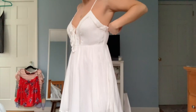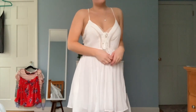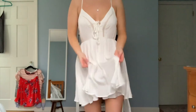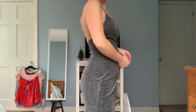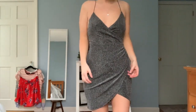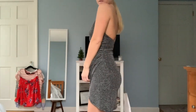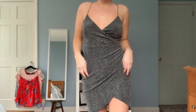This dress I got is from Forever 21. It's a size medium because a small would be too tight. It is a little snug fitting, but it's so cute for the summer and just over a bathing suit, yada yada yada. This next dress I got was actually supposed to be for New Year's from Forever 21. It's a size small. It's a little small, but it's actually super duper cute and it's sparkly and I actually look like a girl for once. It's really comfortable as well.